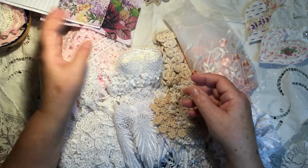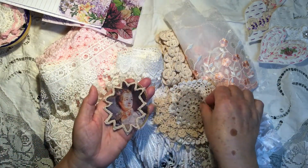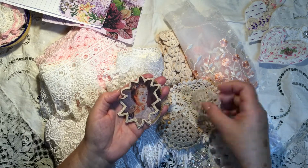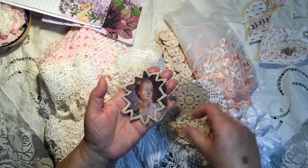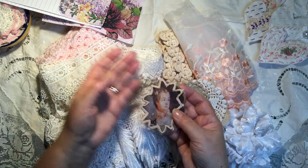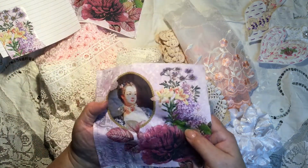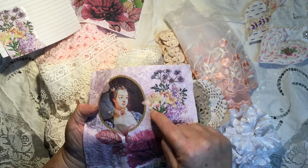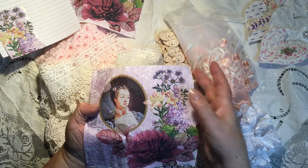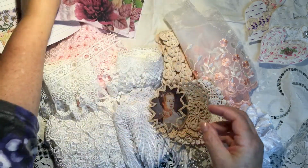And then with the image, I took the outer edge of that doily that I had cut off, this one, and I used that to frame the image. Sometimes when you cut napkins, when I cut this one, I went around the edge of this flower and took it off with that section. And so there was a little bit of a gouge left in the image.